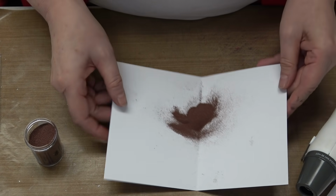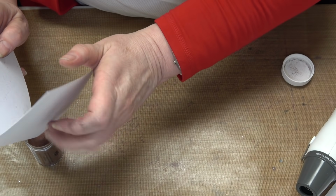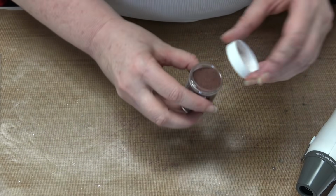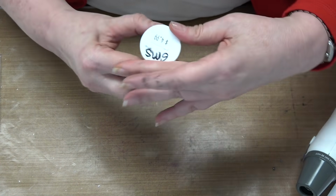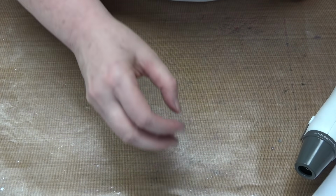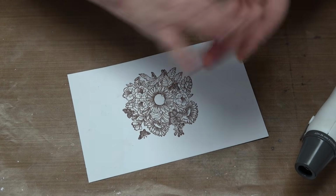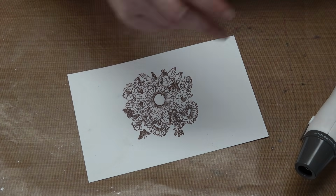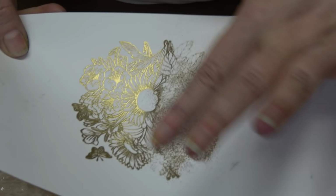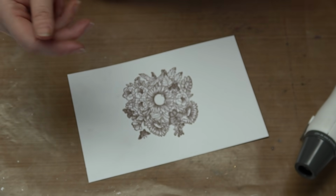Tap it off. Put almost all of it away. Used almost nothing. And this time I'm going to heat set the whole thing. You saw what happened. And I just wiped it away. So let's heat set.